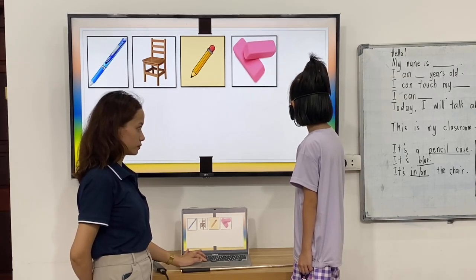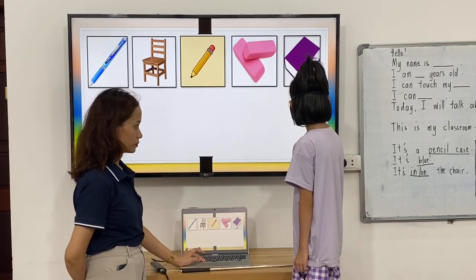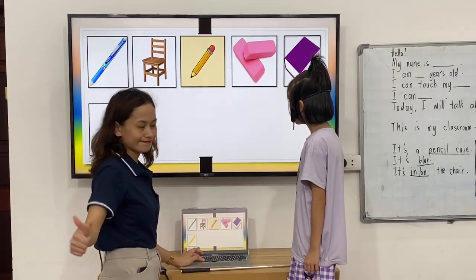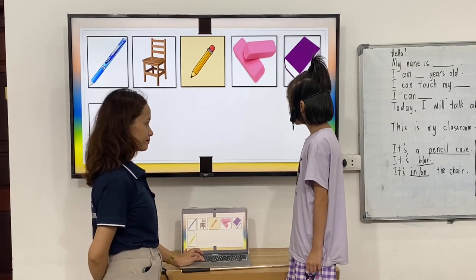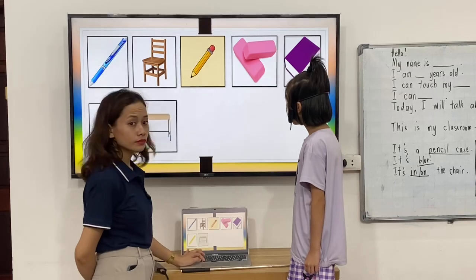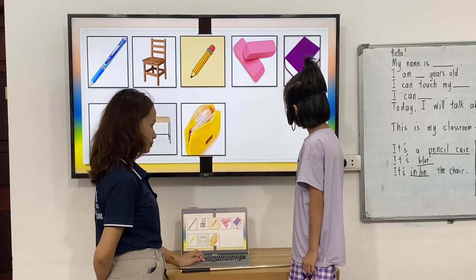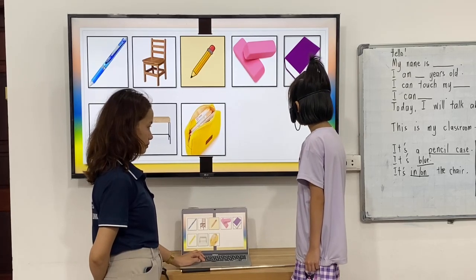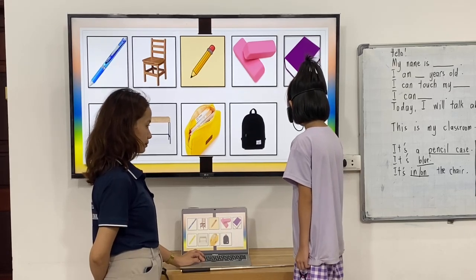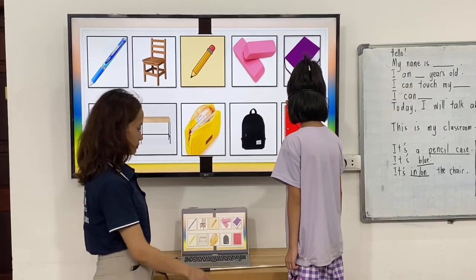It isn't a ruler. It's a book. It isn't a notebook. It's a ruler. It isn't a eraser. It's a desk. It isn't a chair. It's a pencil case. It isn't a backpack. It's a backpack. It isn't a pencil case. It is not a book.